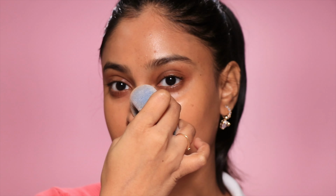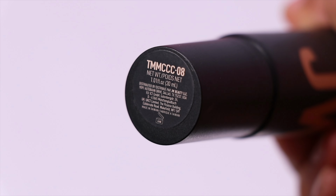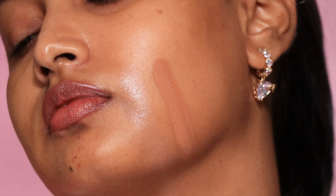Now, I am not a fan of this tinted moisturizer. Number one, the shade range is not at all catered for my undertone. I found the shade 08 medium to tan neutral turn pink on my skin. My exact skin tone shade is the LA Girl Tinted Moisturizer in the shade tan. I have an olive undertone. Compared to tan, you can see how pink Jason Wu looks. Even that is fine for me. Whatever, I can mix and match.